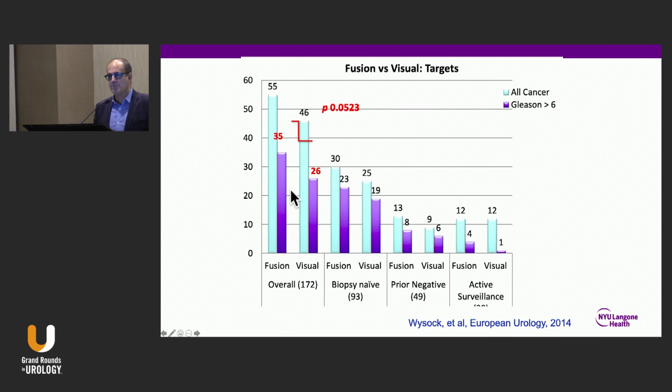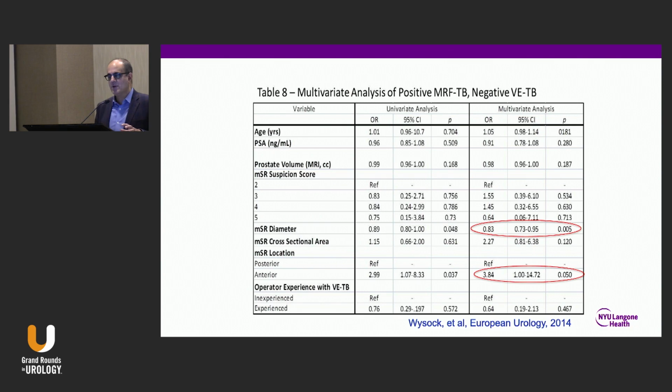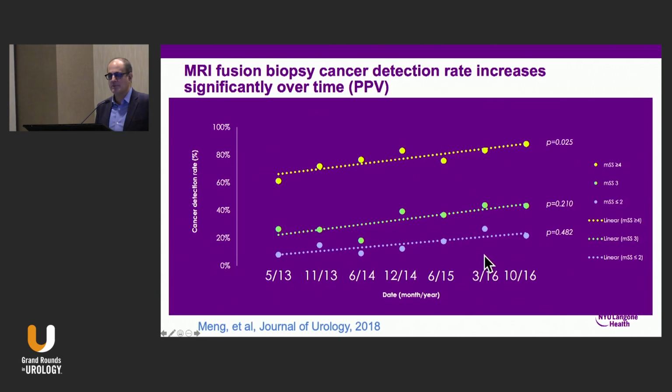underpowered. But across the board, regardless of indication, in the purple, you can see clinically significant cancer was more often found with fusion than visual. And so this was what prompted us to say, well, look, we think fusion is the better way to go in our hands. When we did a multivariate analysis, what we learned is where fusion really helps you is in the anterior prostate, where visual targeting may be more difficult owing to more difficult visualization, and in small ROI regions that are under a centimeter in size. There, fusion is probably helpful.